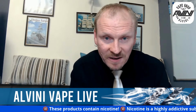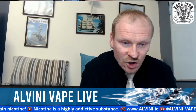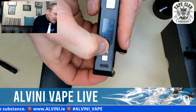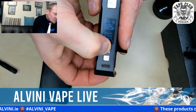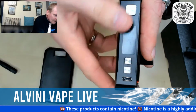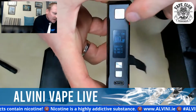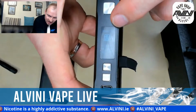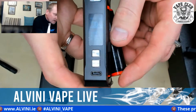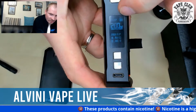Here it doesn't matter. Another interesting thing with the one battery version: right now I have two batteries in there. I can go all the way up to 200 watts. Here we go, 200 watts. Now, as soon as I pull out one battery, it drops to 80 watts, and the battery indication changes as well. This is a single battery. When I put back the other battery, it jumps back to 200 and shows two batteries.